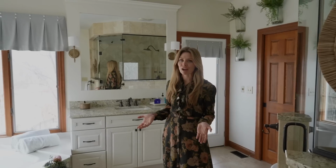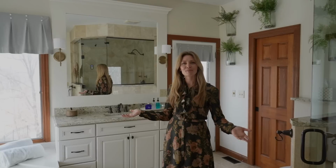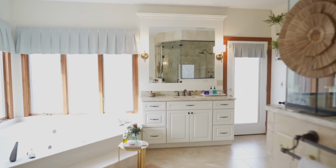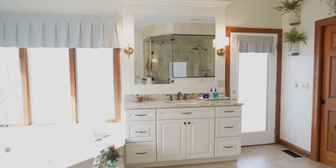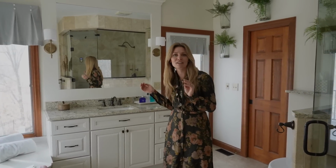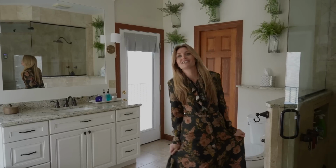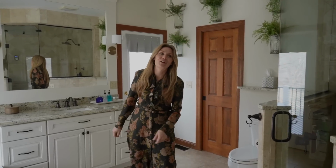Now we are in our primary bathroom. This one I feel like was probably the least amount of work. They did a really beautiful job in here. We just did a lot of painting and some custom accessories. The worst part about my bathroom is that because they made this huge, beautiful shower, there was no space for the toilet. So I'm always trying to hide it in my videos and things like that.